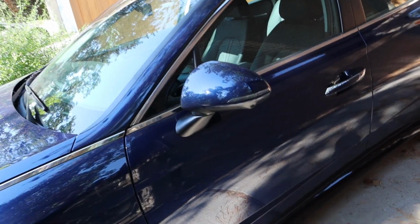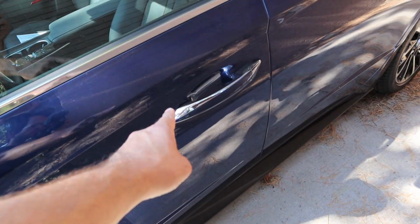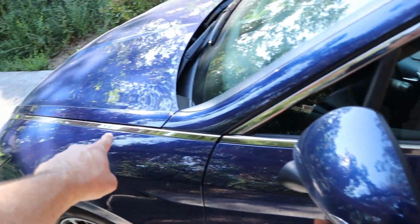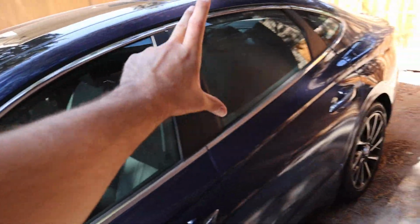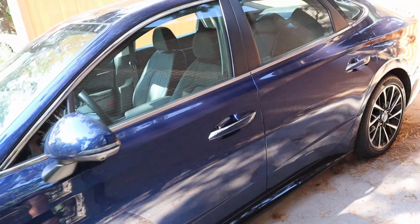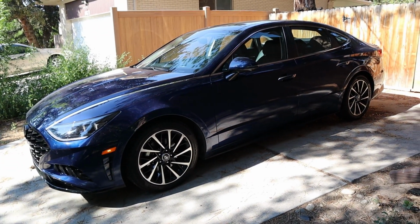And then here is the mirror at the side. It actually has a camera poking out the bottom right there. And then we've got some chrome trim right here. And again, like I said, you've got the LED accent light that kind of goes into chrome and then goes all around the windows there to the rear. That's all for the side.